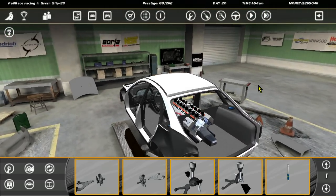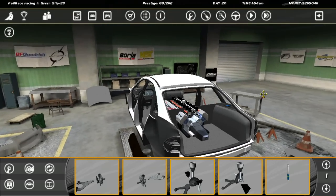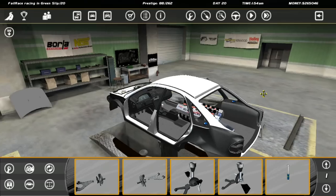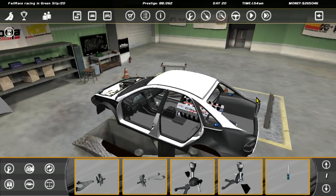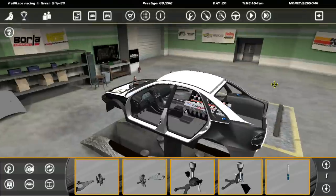V16s are not a common engine. There may have been some prototypes. I don't think I've ever heard of one. Let me know if there has been a car with a V16 engine. It is a humongous thing, as you can imagine. So I've decided to go for a mid-engine car.